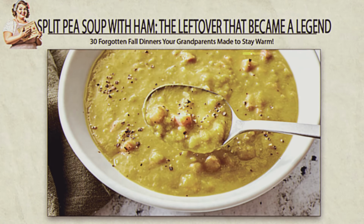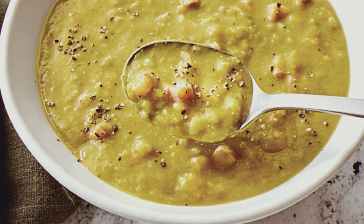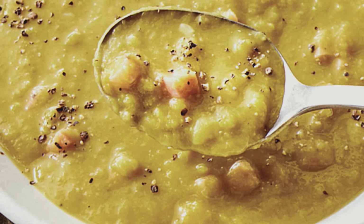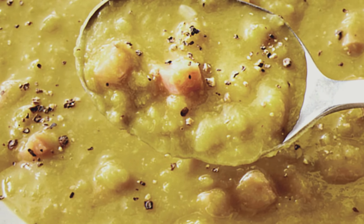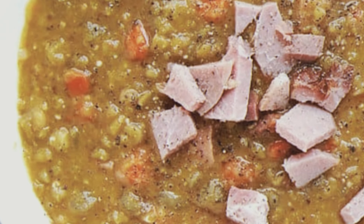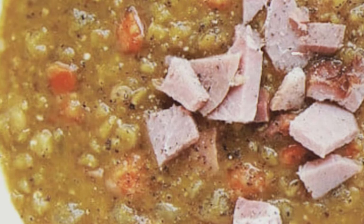Split pea soup with ham, the leftover that became a legend. Split pea soup with ham isn't flashy. It's steady, dependable, and quietly soulful. It's the kind of dish that doesn't announce itself, yet fills a home with the smell of something worth waiting for. Born out of thrift and tradition, this humble soup transformed kitchen scraps into nourishment that could stretch for days, proving that waste was never an option when you cooked with care.